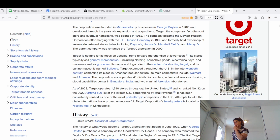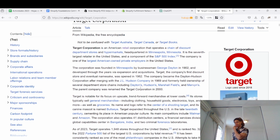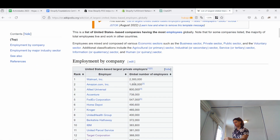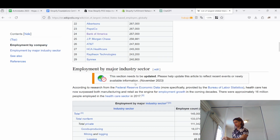Interesting. And that's not that many people they hire. The company is one of the largest American private employers. Walmart, number of employees, 2.3 million. Do you have any total here?